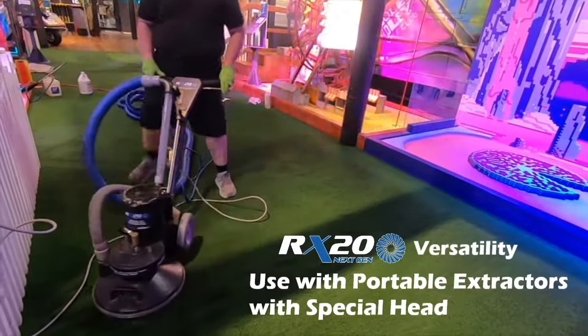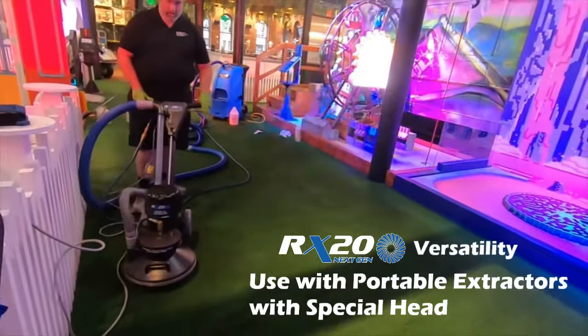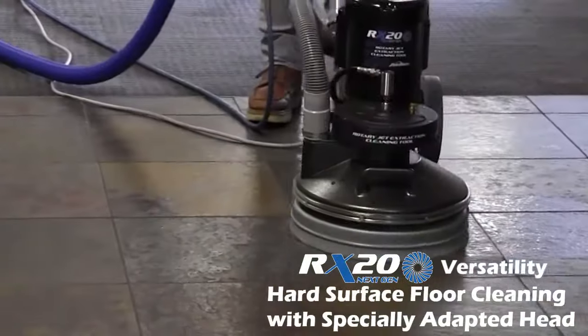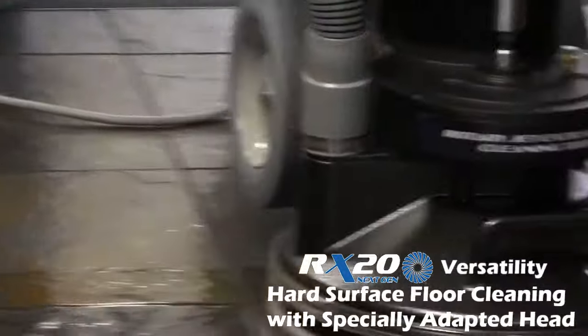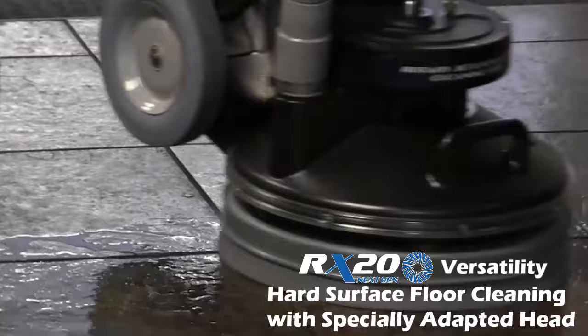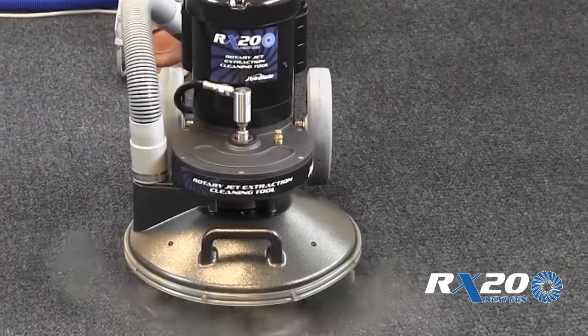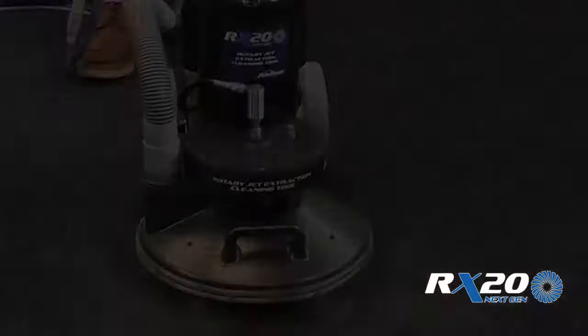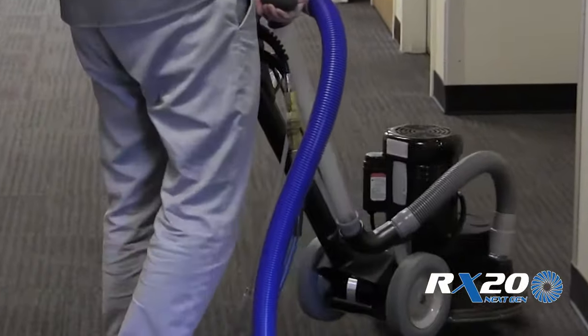Versatility is another big win. Specially adapted heads mean you can use the RX20 NEXTGEN with portable extractors and on hard surface floors. Wherever you need to clean, this machine is right there with you, increasing your efficiency across the board. To sum it up, the RX20 NEXTGEN is the most versatile rotary jet extraction tool in the industry. It's not just a tool, it's an upgrade to your cleaning arsenal.